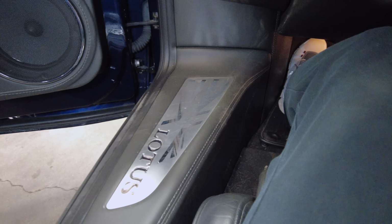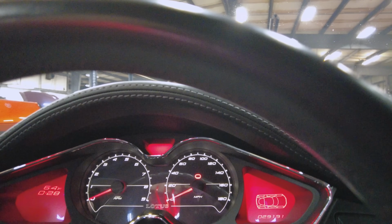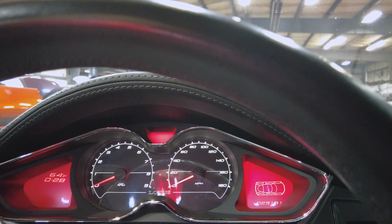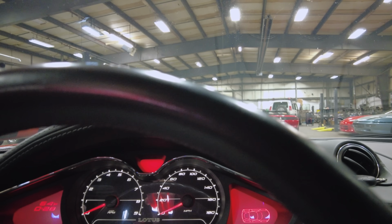It's leather wrapped. It's really wide through here, and it's got the lovely Lotus and the Union Jack on there, but this is pretty impressive for a door jamb. But let's get back to that gauge cluster. As we look at this gauge cluster, we have a really nice red glowing look to it. It looks really impressive. Nothing fancy, nothing too complicated in there.